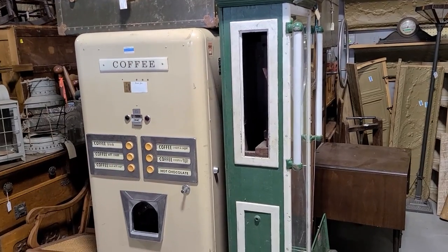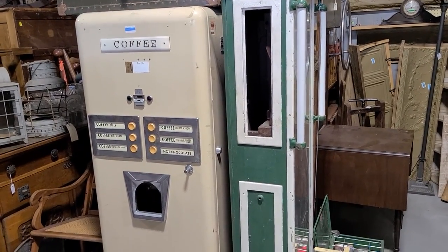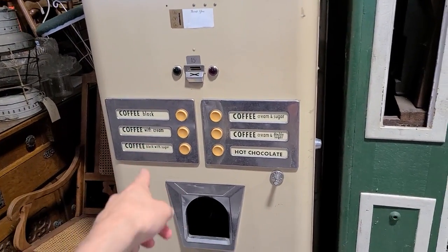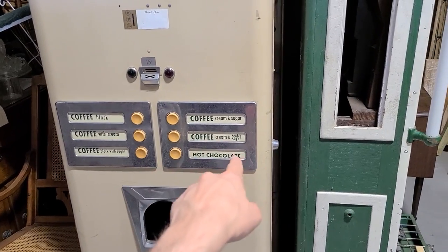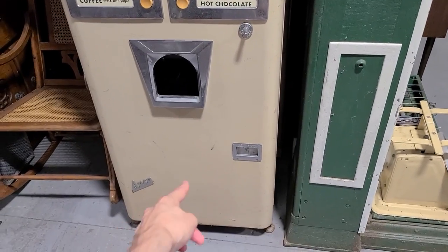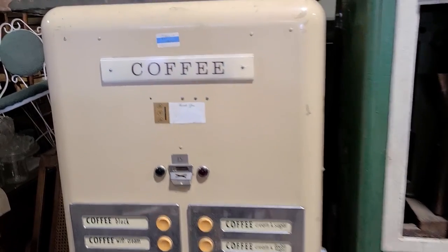This is cool. They got some architectural salvage over here. I like it a lot. Look at this coffee machine. Coffee black, coffee with cream, coffee black and sugar, coffee cream and sugar, coffee cream and double sugar, hot chocolate. Isn't that cool? It says Epco. That's neat.